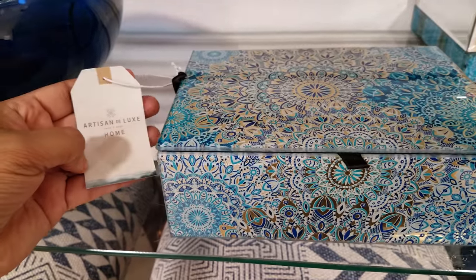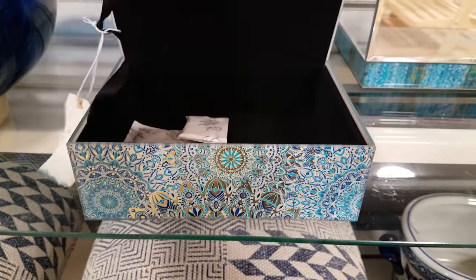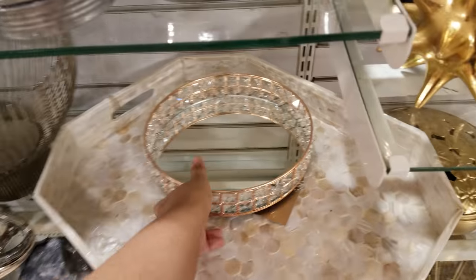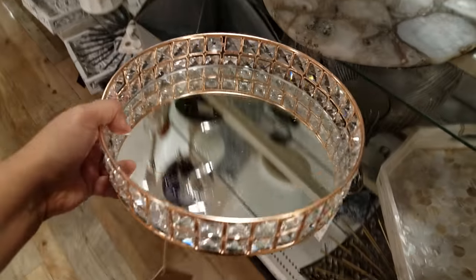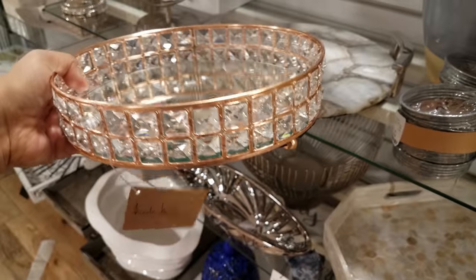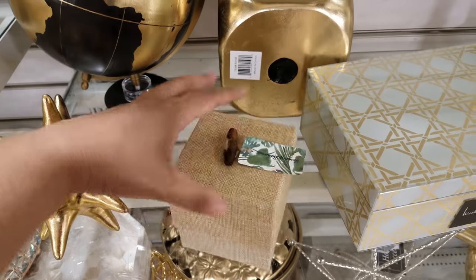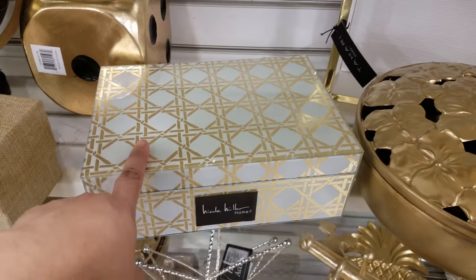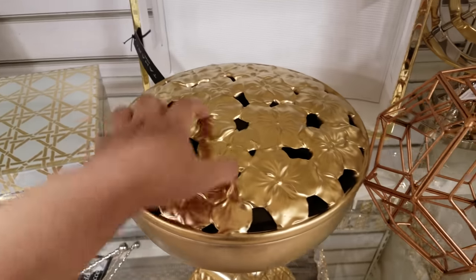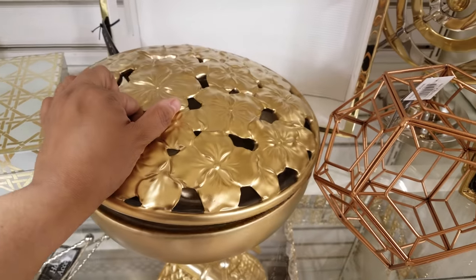Here is another box by Artisan Deluxe, and it is going to be $13. And so it looks like it opens and closes. Here is a tray. This is by Nicole Miller. It is mirrored. Oh, that's really neat here. This is going to be $20. Let's see. This is definitely new. It's the simple Tommy Bahama box. No price on this one. Very simple. Here's another Nicole Miller one. A huge one. This is new. Oh, look at that. Does it come off? Oh, it does. There's a lid to that.